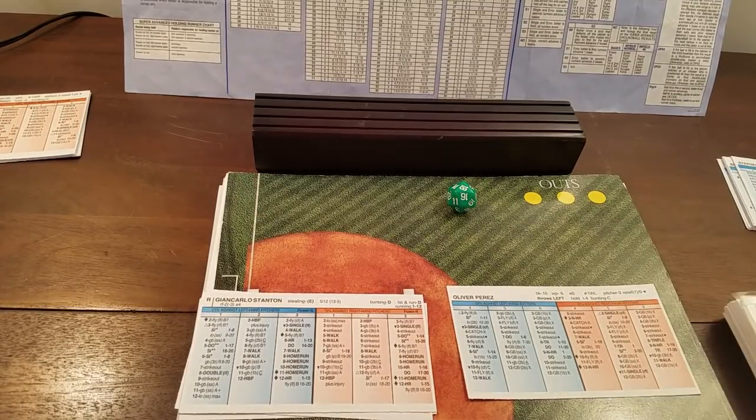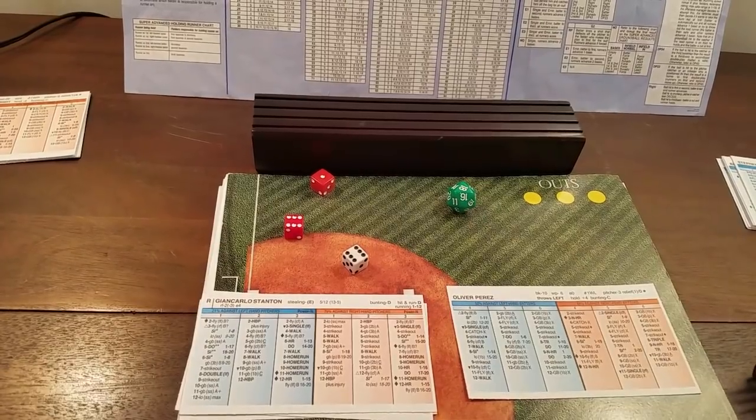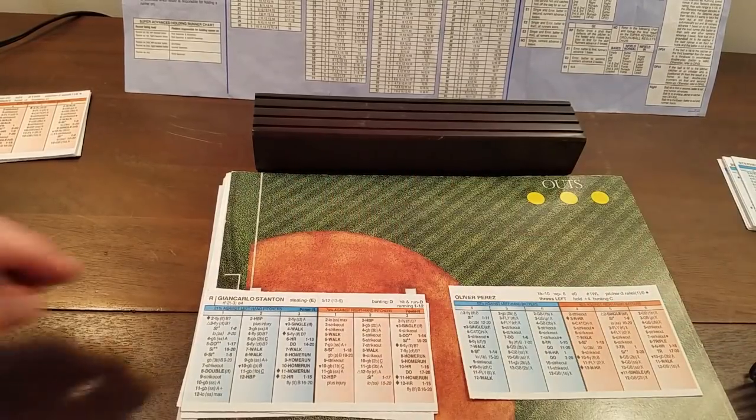Nothing on the 22nd time around. 6-7 against Perez for a right-hander is a strikeout. So that's going to end the inning, but 2 more runs come across the plate. One on the double by Realmuto and one on the wild pitch. And the Marlins lead 7-3 as we go to the bottom of the 4th.